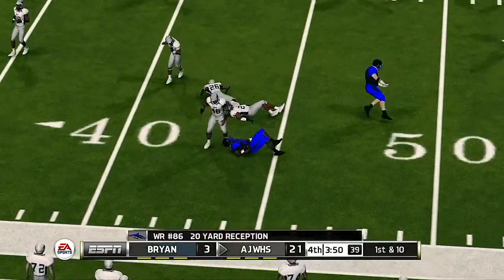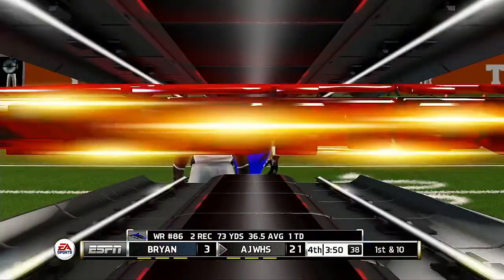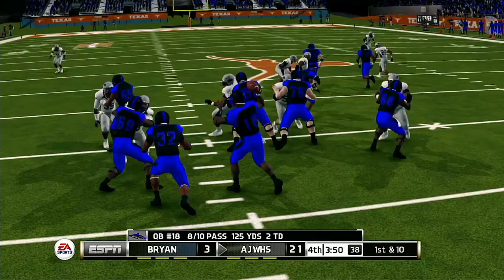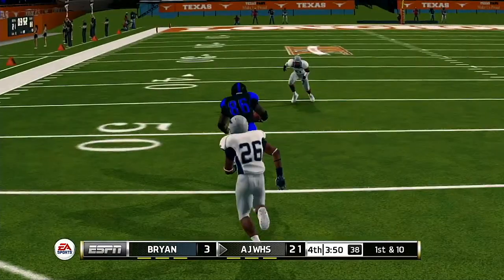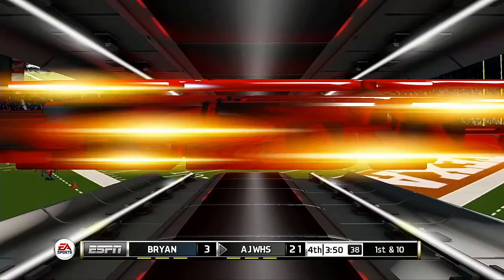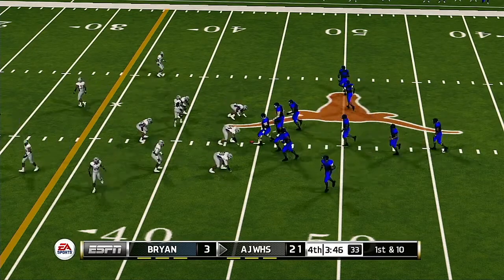Receiver in a hurry. Brought down at about the 45. What a throw for a big game. That is a great example of the quarterback seeing the whole field and finding the guy who had the best chance of making a catch. First and 10. Ball on the 45-yard line.